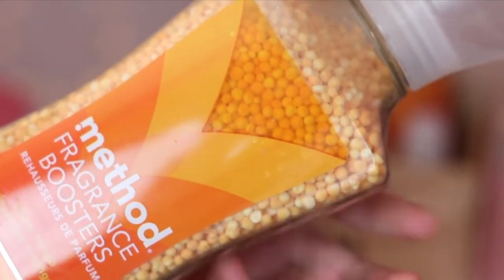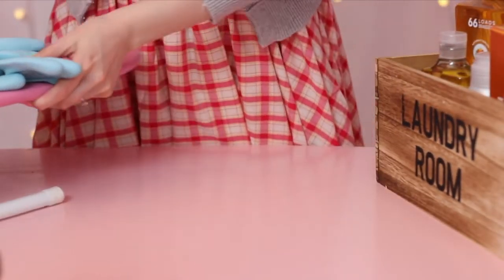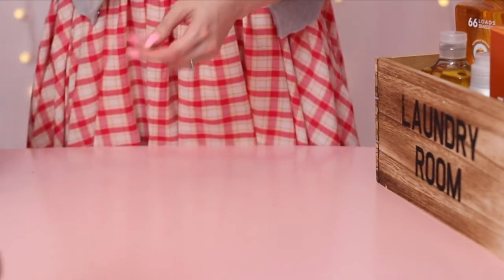Like I said, I haven't used these before. I'm excited to try them. Alright, let's get started. I'm just gonna move this stuff aside here.